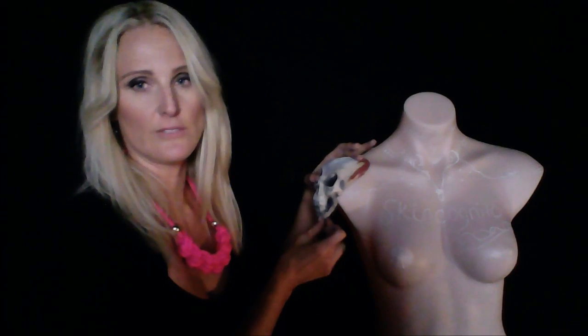This one's like a skull. I mean, I've more used this on the shoulder and other places, but I have seen it used on the breast before. And there's even, for example, I have one here that's like a flame, which is, you know, an okay thing to use for some sort of Halloween potentially.